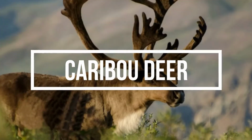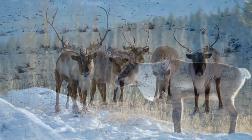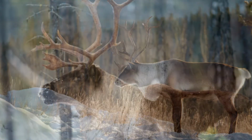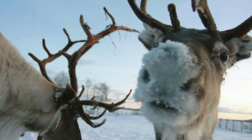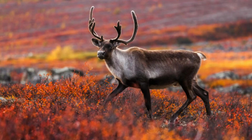Caribou deer are commonly found in the northern regions of North America. This deer species, typically known as reindeer when tamed, belongs to a vast group of hoofed, ungulate mammals known as artiodactyls. This is the only deer species where both females and males grow antlers. However, males have more extensive and more branched out antlers as compared to the females. Caribou deer measures approximately 2.2 meters in length and 1.5 meters shoulder height.